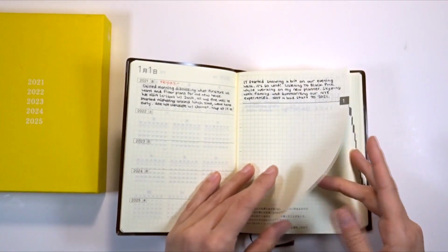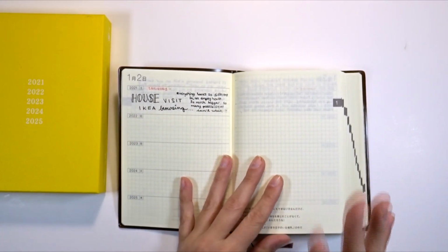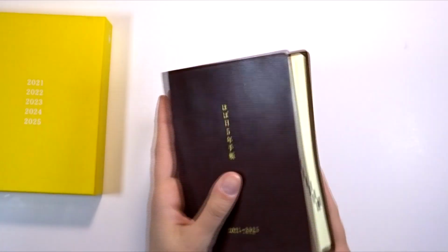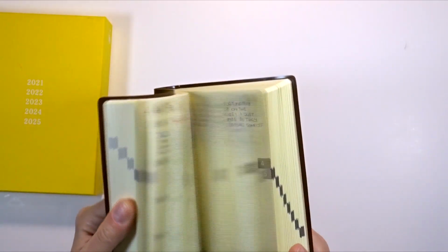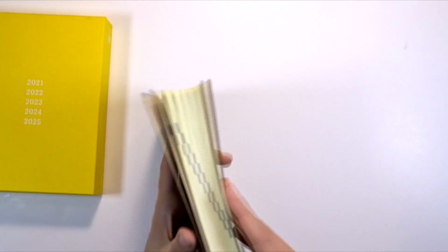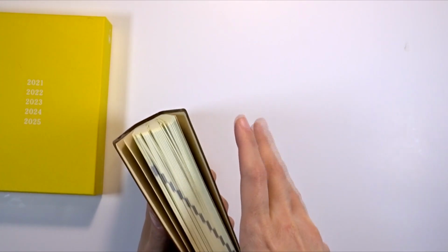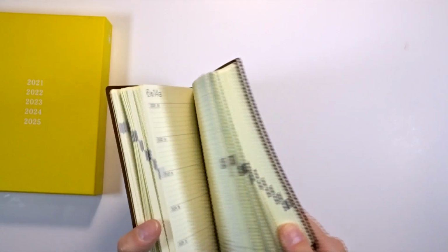I used it for the first month, but it was only pen and paper in this planner, no decorating or anything, because look already how chunky this is. This is kind of like a mini Bible. By the way, this is the A6 size, and if you put a lot of things inside, I've seen videos where people have stuck pictures or washi or stickers and it really bulks up, and then the spine ends up breaking, and I do not want that to happen to my planner. I want to be able to write in it for the next 5 years.